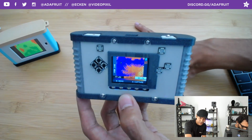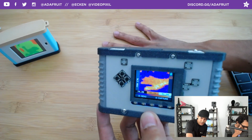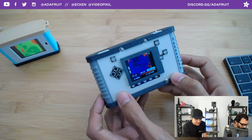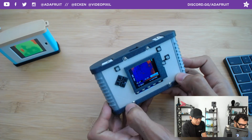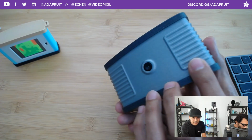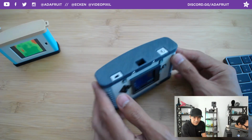The frame rate's pretty good. Let's see if I can get a sort of a hot spot on this table. Ready, set, lift your hand, and there's my print, my heat print. So this is a great little project if you're trying to create a thermal camera that's under, I think it's under $200 or under $100. This is pretty good. Don't quote me on that, but yeah, we had a lot of fun designing the case for this one.